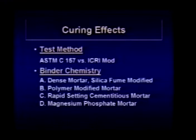Again, to evaluate the curing effects, we compared the C157 test method with the ICRI modification of that method. We looked at 4 different binder chemistries, the first of which being a dense mortar, which had silica fume. The second of which was a polymer-modified mortar, followed by a rapid-setting cementitious mortar, which was shrinkage compensated, and finally a magnesium phosphate chemistry, which was entirely different from the other 3. And each of these 4 systems were proprietary bagged mixes.